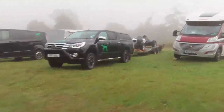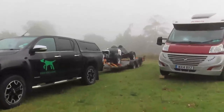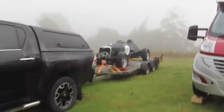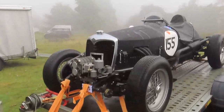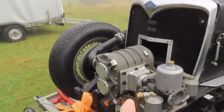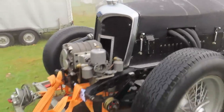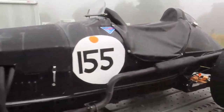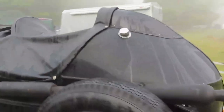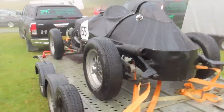And over here is definitely one of my favourites from last year's event, and no doubt one of my favourites from this year, a supercharged Riley. Now this really, really is nice. You can see the supercharger slung on the front there. This does sound quite good. Just a little four cylinder. Well, it's probably not lit on all four, but it really does sound quite good. Really my sort of car, this one.